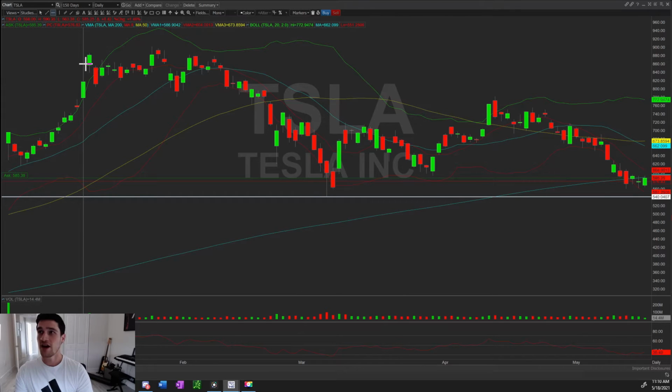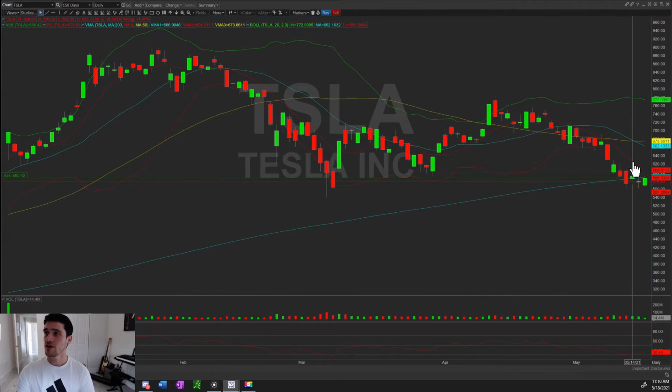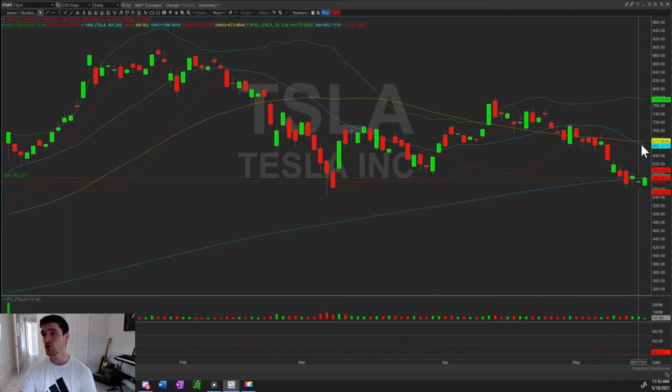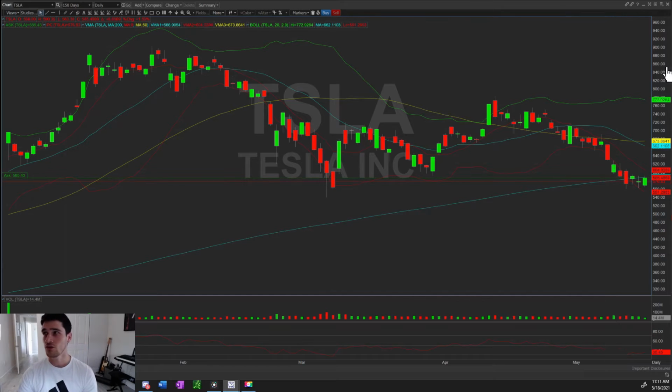Here are some other factors setting up with Tesla as well. Let me remove this marker. You've got the 8 MA right here coming close to the 200. That's not good. You've got the 20 below the 50, right? So that's not good either. But I am going to look for when the 50 starts to hook downwards, and if we start to see the 50-day moving average creeping closer to the 200, that is signaling trouble. That's going to be the death cross.